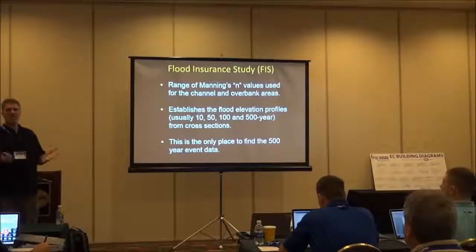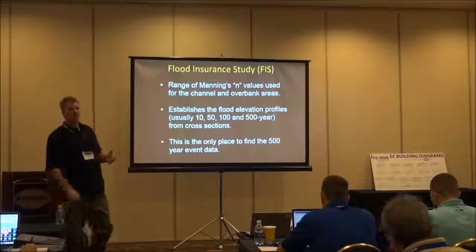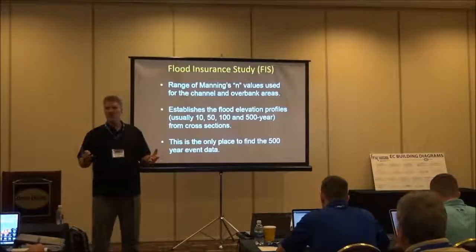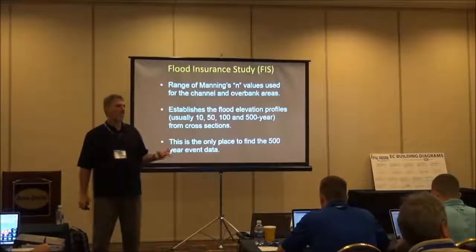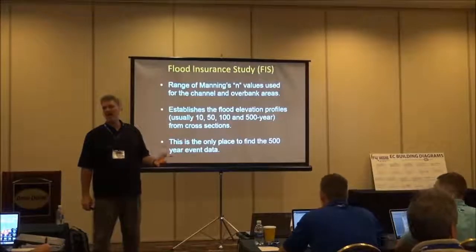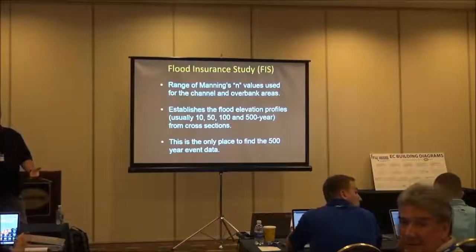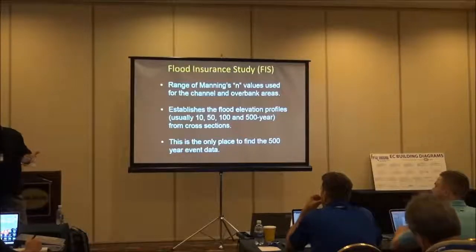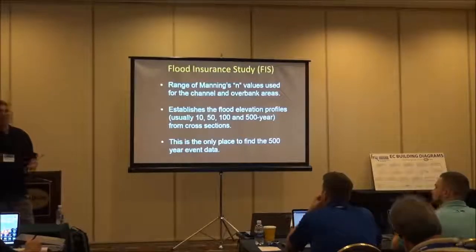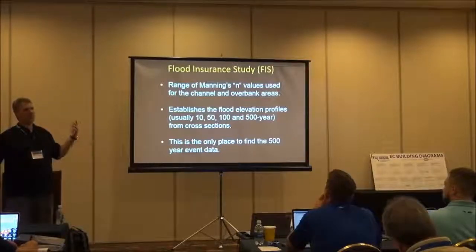Manning's n is the resistance in the channel. That's the engineering calculation that is used to determine the resistance, being by what's on the stream bottom, whether it's tall grass, short grass, concrete, rocks, mud, gravel, you name it. Every item has a resistance value to it, and it all impedes the water flow. Some of it impedes the water flow greater than others. If I have tall grass, it's going to slow down the water more than smooth concrete will.